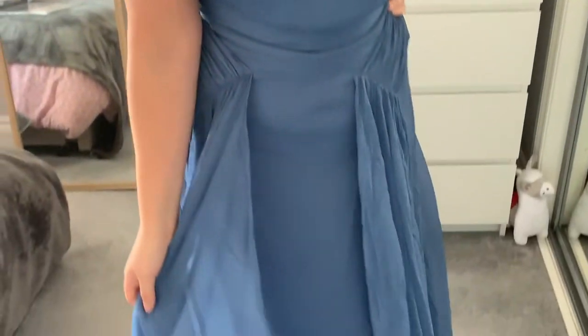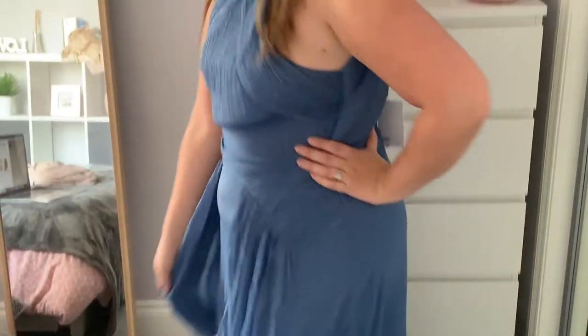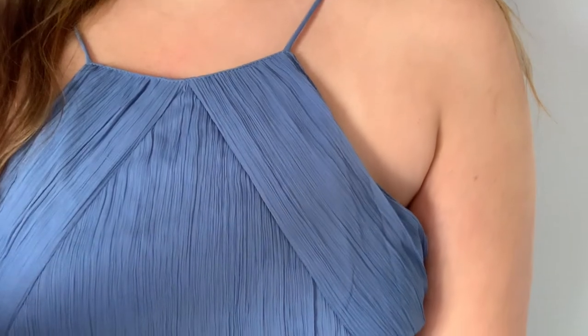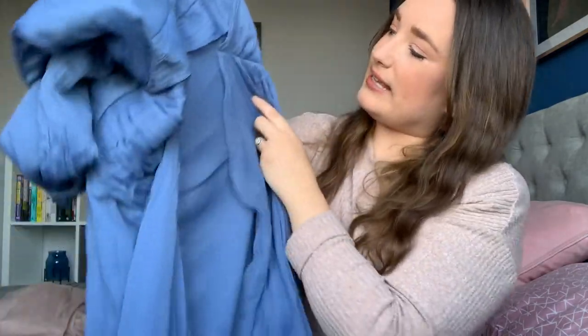So my next dress is an ASOS dress. Now I'm so curious to see how this is going to look on, because there's quite a few elements to it that are a wee bit different. You've got the racer top neckline that goes really high up, you've got a backless bit at the back, and then it drapes over your tummy. So I think this could be really flattering on.